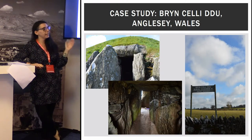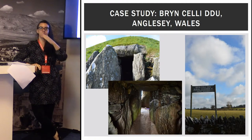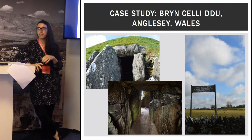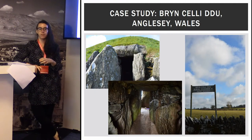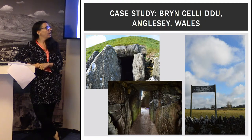It's made largely of a stone called blue schist, which is a natural stone of the area. It sits on a seam of it on Anglesey. It varies in colours from very deep blue, almost black, right to very pale greys. So there are lots of varying colours in there.